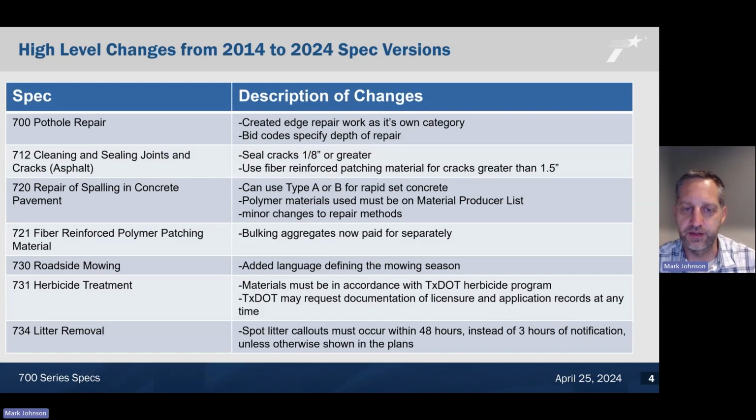And we have clarified that in the specification, and you will see specific bid codes in the contract anytime that item is used. It's not necessarily a heavily used item, but does come into play from time to time for various types of spall repairs.